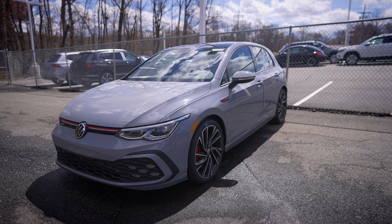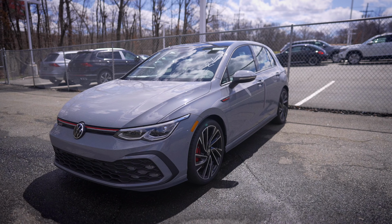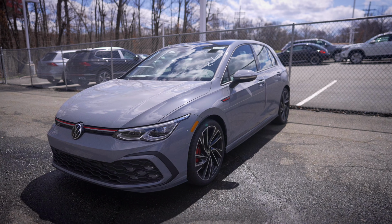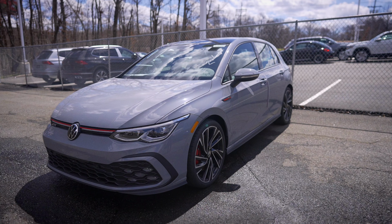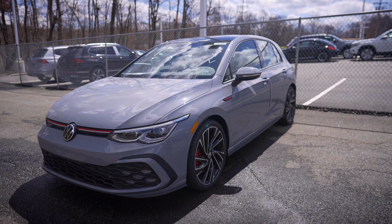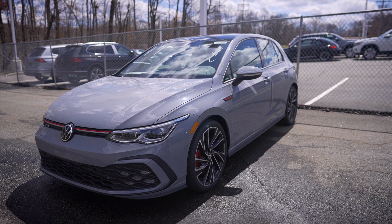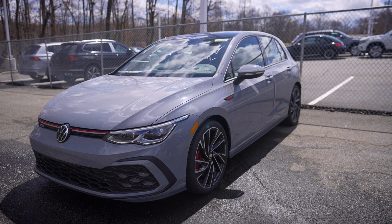Alright, so first things first, let's take a look far away at this new Moonstone gray color. This is going to be an upcharge of $395. Brand new color for the Mark 8s. It's more like a darker Nardo gray, but it's very nice. More of a flat color, non-metallic. These are the 19-inch Adelaide wheels, as you can see from here.